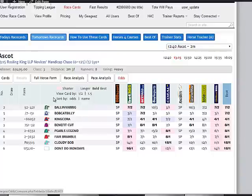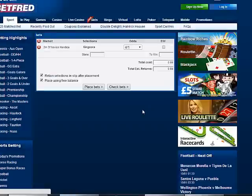All of the columns are sortable. You can sort by the odds and the name, and that's one of the new features that's coming. With each of these, if you wanted to back King Cora with your Boylesports account, your Betfred account, let's say, you click the Betfred link and it will take you straight through, and the bet is there. So you just sign in, place your bet, and away you go. So no messing about. That's nice and neat and tidy.